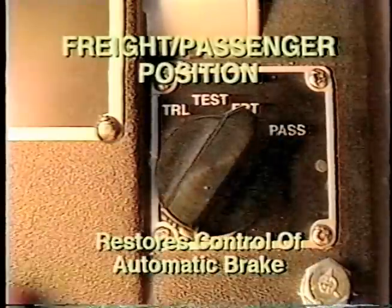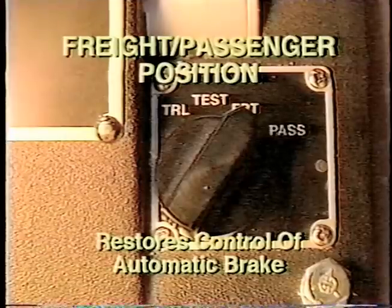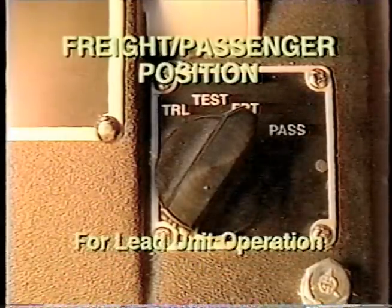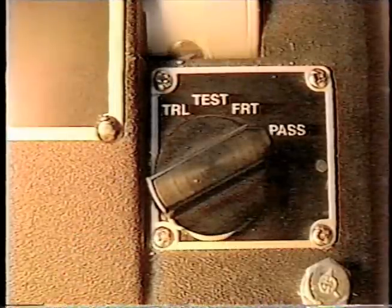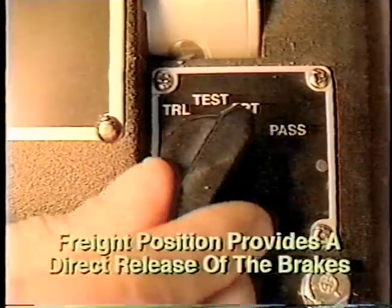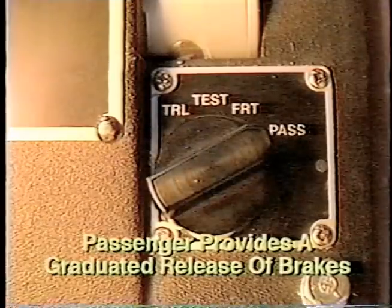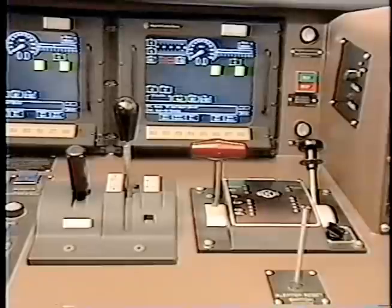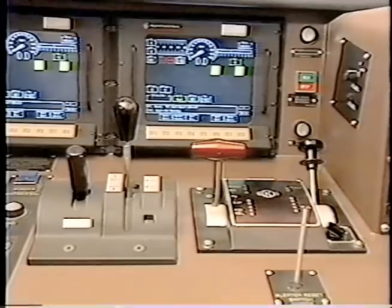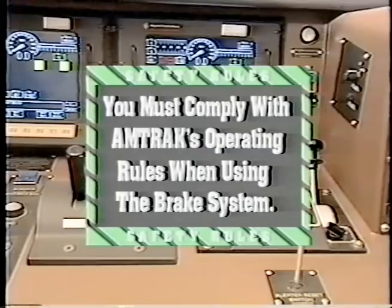Turning the switch to the freight or passenger positions restores control of the automatic brake. The freight and passenger positions are for instances when the unit is in the lead position. While the freight position provides a direct release of the brakes, passenger provides a graduated release of the brakes. The onboard computers may limit loading if the automatic brake is applied while the locomotive is operating in power mode. You must follow Amtrak's operating rules when using the brake system.